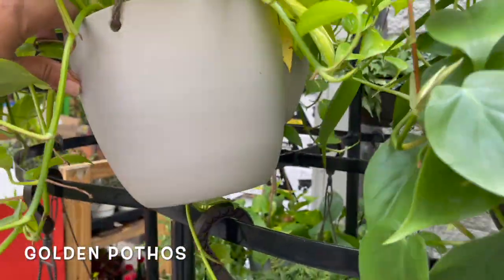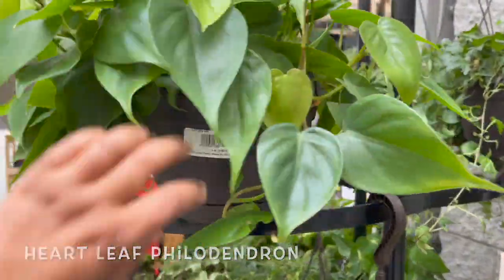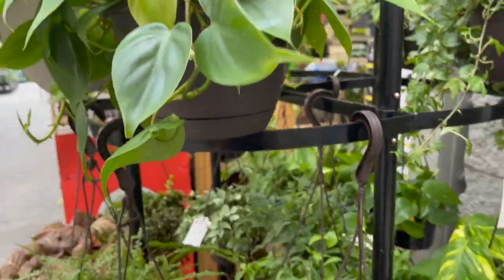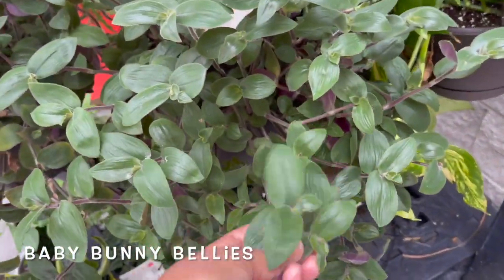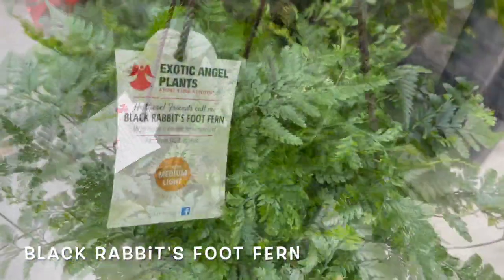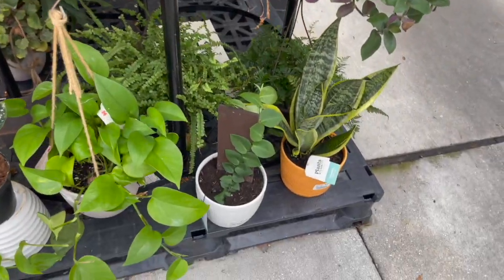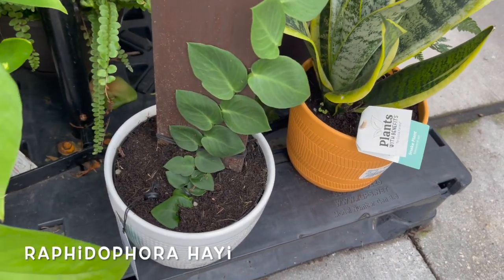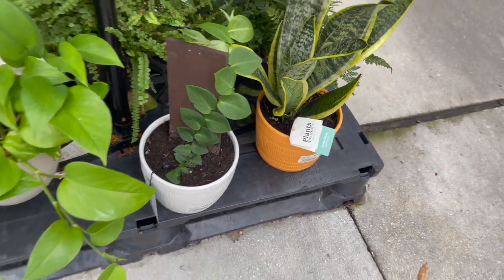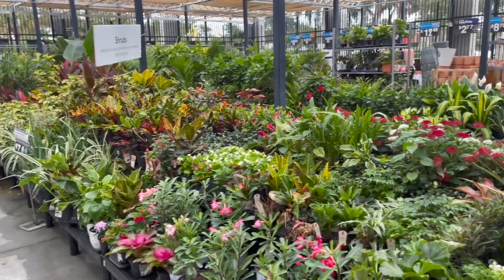Golden Pothos in a ceramic pot. Hartley Philodendron. Baby Bunny Bellies. Black Rabbit's Foot Fern. Pink Fittonia. And also on the bottom, they have this Raphidophora Hayi. Wow, they are fully stocked here in this garden center, guys. Look at this.